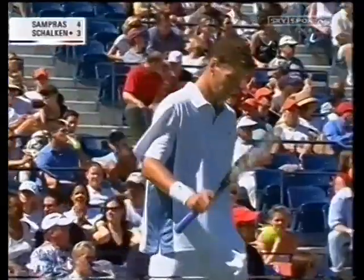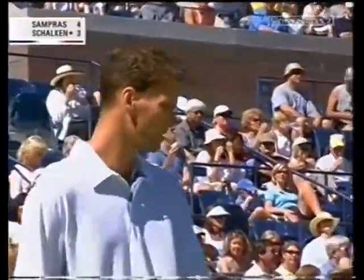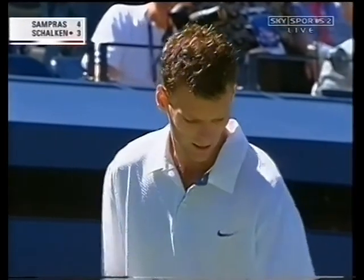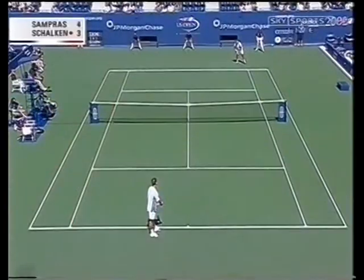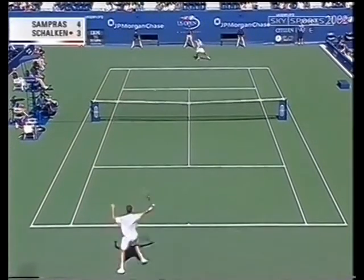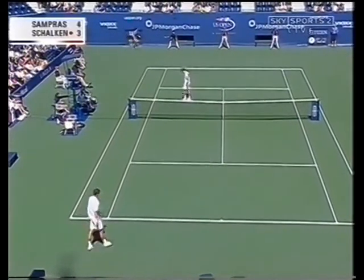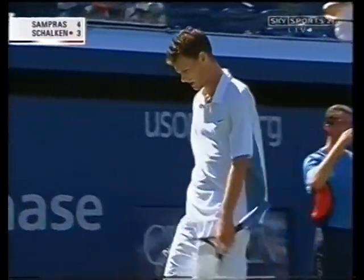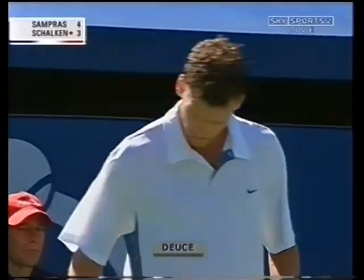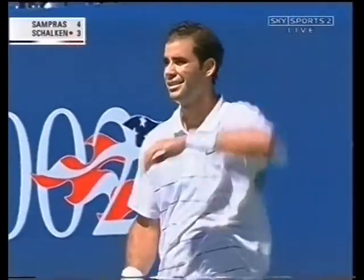Well, no questions about why Schalken is here. Beautiful ground strokes. Strong with length. He doesn't give you much in the rallies to attack. Sampras gets a break on the net court. And Schalken growing in confidence, even stretching back to Wimbledon where he had such a great match against Leighton Hewitt.